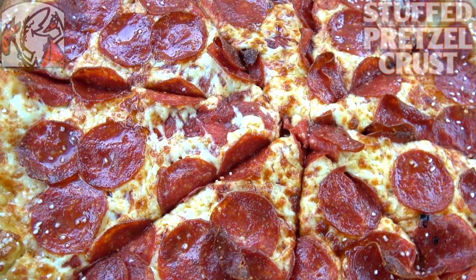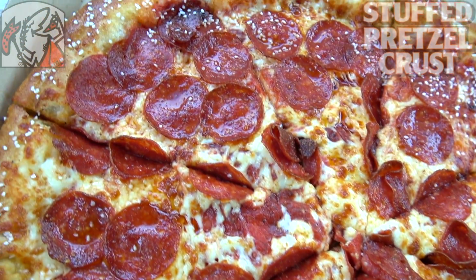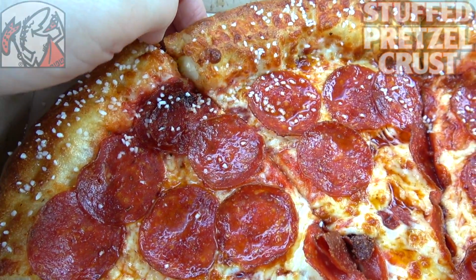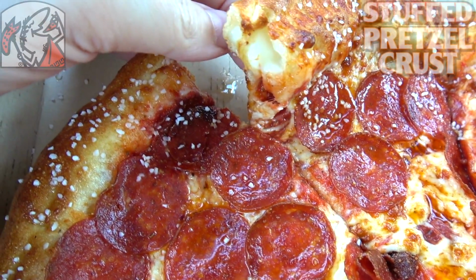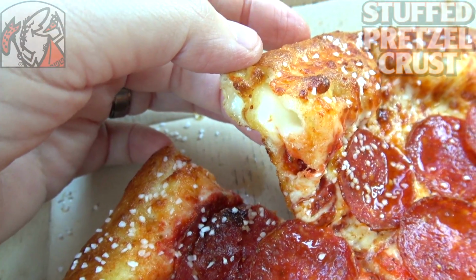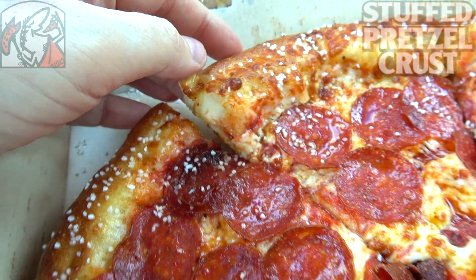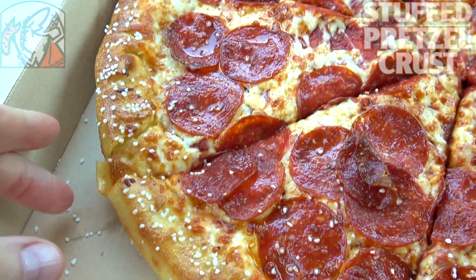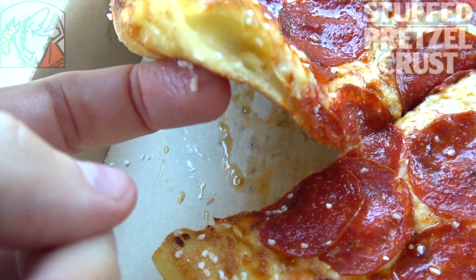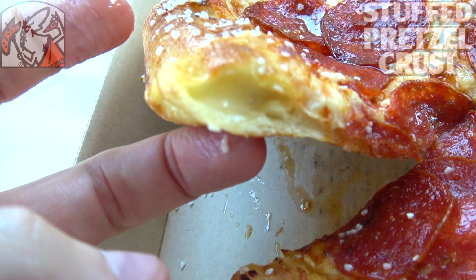Looking really, really fantastic. The big draw with this one, you can probably see it peeking out right there in the middle. Let me lift this up here and see what we've got. Stuffed crust goodness. You can never go wrong with a decent amount of mozzarella cheese in the crust here, guys. And this is looking pretty fantastic. Let me see if I can lift another one up here. Just a little bit closer. Well, no real cheese pull here, but it is definitely packed, guys.